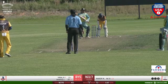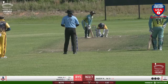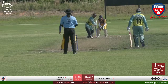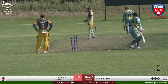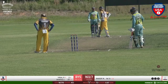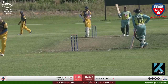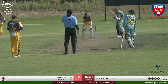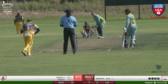Pandya on strike. Viral Pandya, left-hand batsman. Rauf coming over the wicket, continuing. Viral Pandya drops the ball short of the point fielder. They take a cheeky single. Lovely call. Good understanding between the batsmen, and they come. They were looking to steal a second, but well backed up by the fielder because the throw went past the keeper. Good backup. Good cricket.